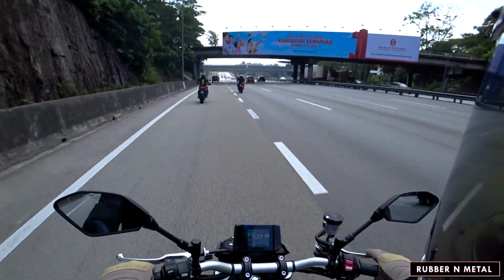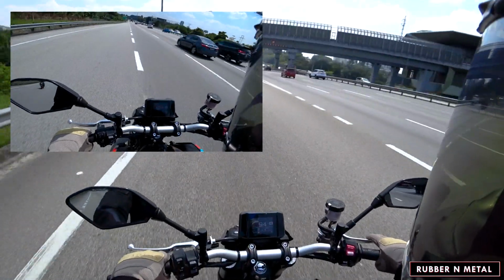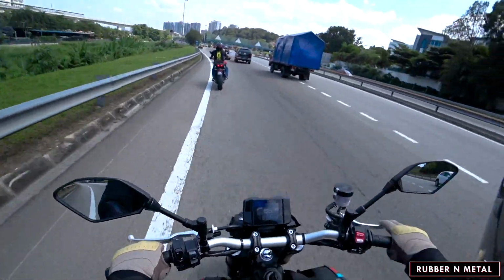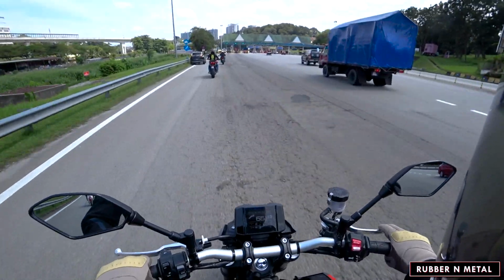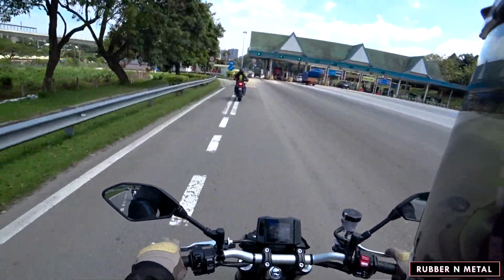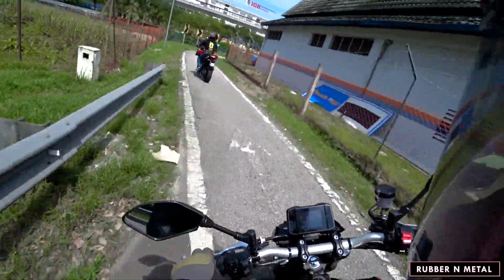But one gripe I have with it is the handling. At speed it wobbled a bit. Actually it wobbled quite a considerable amount, which is unexpected. Alright, other than that, the brakes feel great actually. As you can see here at the front, it has a radial master cylinder that comes from the YZF R1, the bigger brother. Definitely something that is serious in terms of delivering superior braking performance.